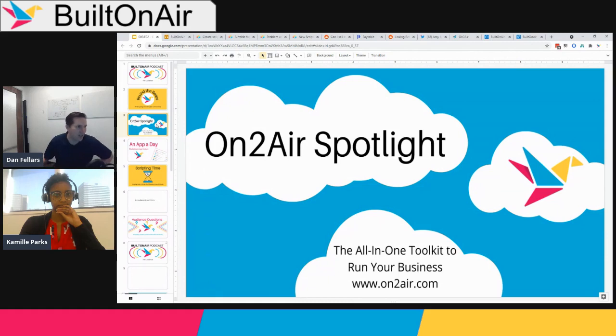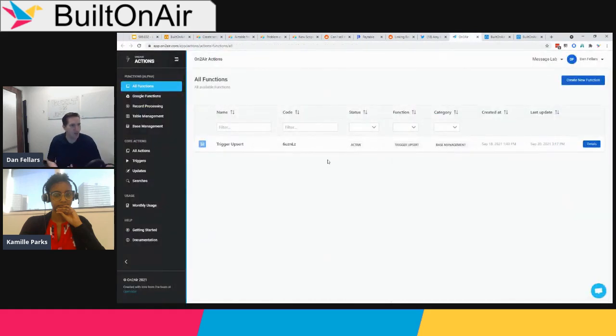For today's spotlight, I'm going to showcase one of our functions that is under our Air Actions app. And this is a common use case. I actually believe I saw this in the community, somebody asking about the ability to perform an upsert in an automation. And what is an upsert? An upsert is a merge. I don't think it's a real word, but if you're familiar with database nomenclature, it's a combination of update and insert. That's why you get upsert. So it's essentially combining the ability to update an existing record, and if that record doesn't exist, then creating a new record, all in one step. And so that's what an upsert does.